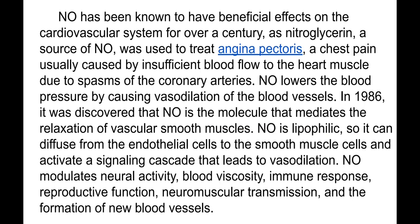Nitric oxide has been known to have beneficial effects on cardiovascular system for over a century, as nitroglycerin, a source of nitric oxide, was used to treat angina pectoris. This is a chest pain, usually caused by insufficient blood flow to the heart muscle due to spasm of the coronary arteries.